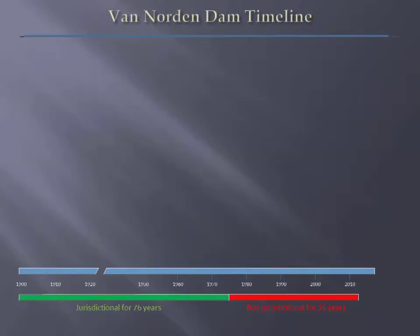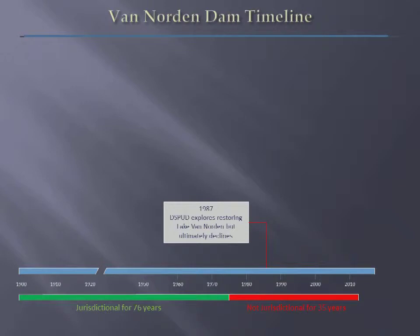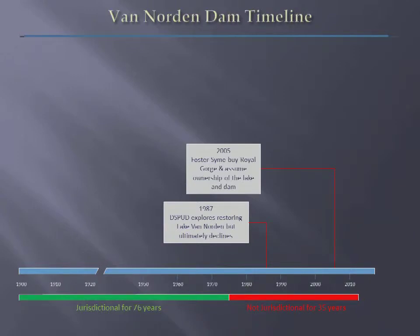After 1976, the dam remained non-jurisdictional for 35 years. In 1987, DSPUD explored the possibility of rebuilding the dam and restoring the lake as a water supply, but declined due to the costs involved. In 2005, Foster Syme became the owner of the lake and dam.